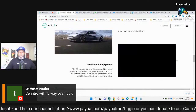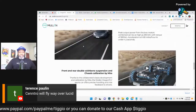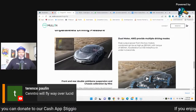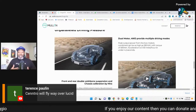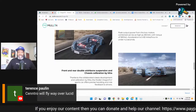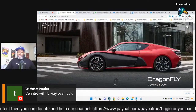Another aspect of the vehicle. And keep in mind that these are not real. You actually want to see this car on the road before you can form the mindset of how this car really would be. So just putting it in perspective.